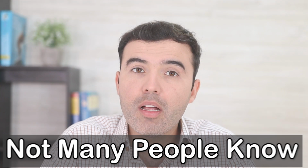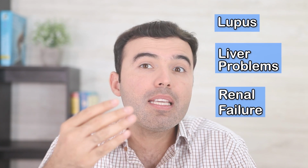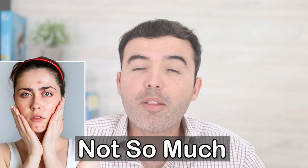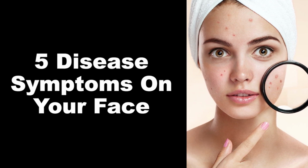You won't believe how many health conditions can be identified just by looking into someone's face. Our skin and our face can be a true revealer of our health, and not many people know this. Lupus, liver problems, renal failure can all be seen on our faces. Good doctors know this, and they use these signs to diagnose some of the most dangerous conditions you could have at any point in your life. Some of these signs you might find attractive, and some not so much. The matter of fact is that you should know how to recognize it before it's too late. So in today's video, I'll reveal 6 signs and symptoms that might appear and you should be watching out for on your face and how to reverse them naturally and effectively.